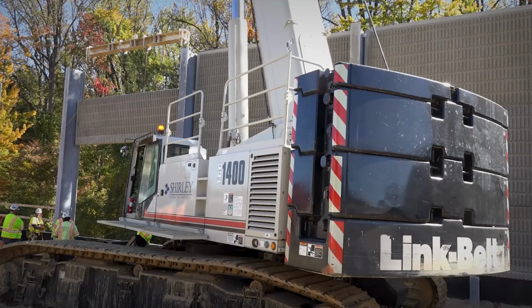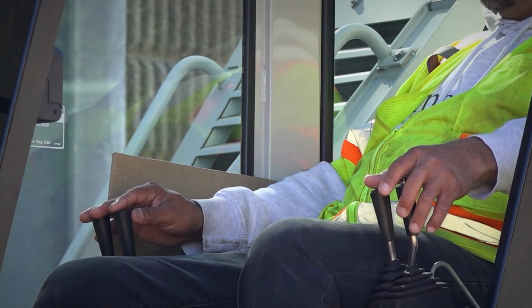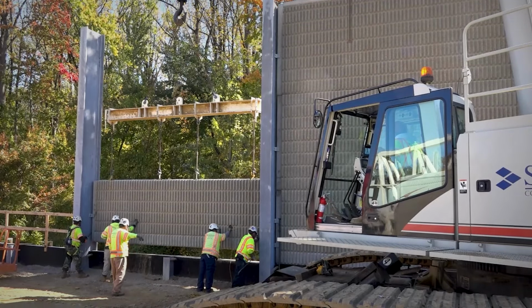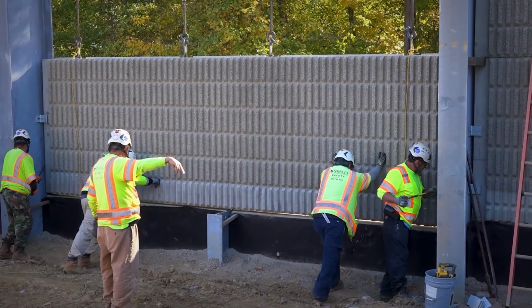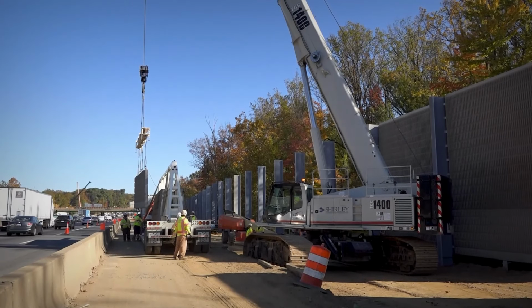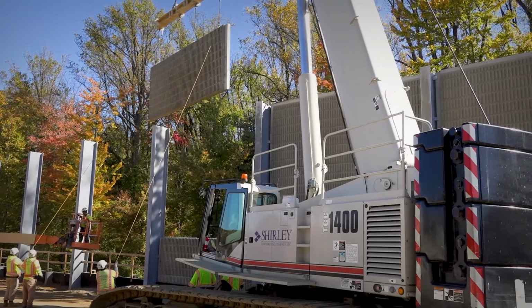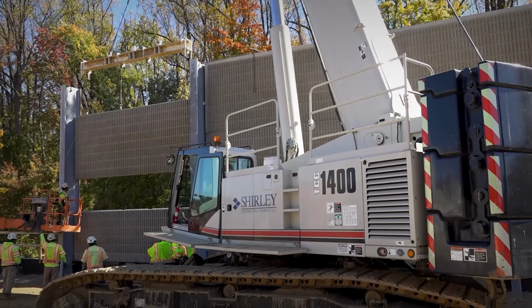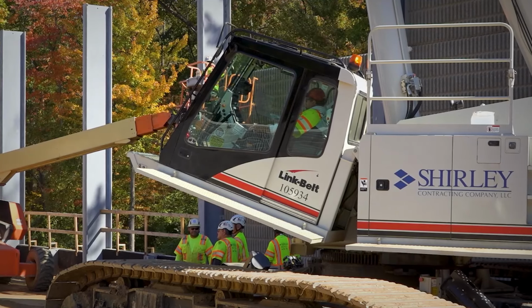We've got 7 Link-Belt machines. In fact, the very first crane the company purchased was a Link-Belt, the Link-Belt LS-108, and we still have it today. I've got half a dozen RT cranes ranging in sizes from 50 tons up to 65 tons. I've got 5 lattice boom crawler cranes ranging from 80 tons to 110 tons. And then our Link-Belt 1400 telecrawler. This is the largest crane we've purchased to date. Given the track record with this crane, I wouldn't be surprised if we purchased more.